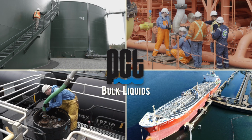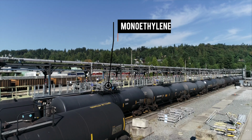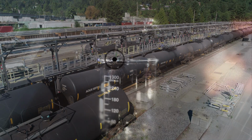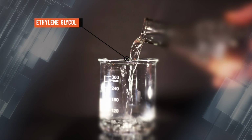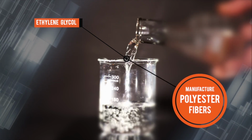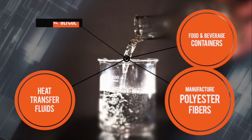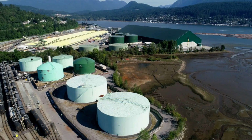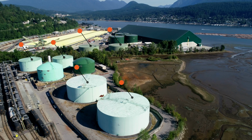Besides its dry bulk operation, Pacific Coast Terminals handles close to 2 million metric tons of bulk liquid monoethylene glycol and canola oil in a typical year. Ethylene glycol is a clear, odorless, and biodegradable liquid that is extracted from the natural gas fields. It is used in the manufacturing of polyester fibers, food and beverage containers, and heat transfer fluids. This bulk liquid arrives from Alberta by rail car and is stored in 6 storage tanks that can hold a total of 58,000 metric tons.